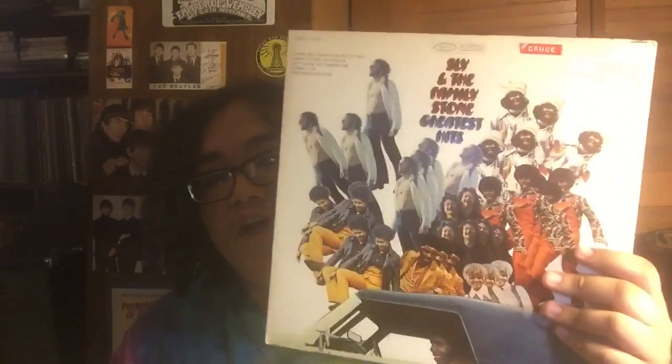And this is the last of the record store stuff before I go on to the thrift store stuff. This is actually the first Sly Stone album I have. I only have the singles. I don't see their albums often. Sly and the Family Stone's Greatest Hits.